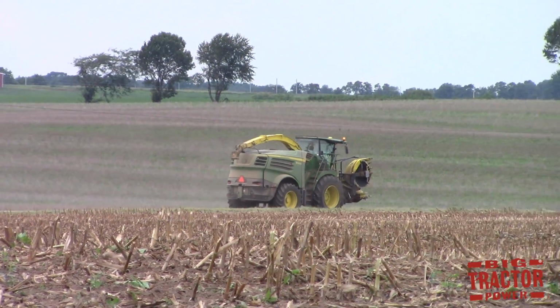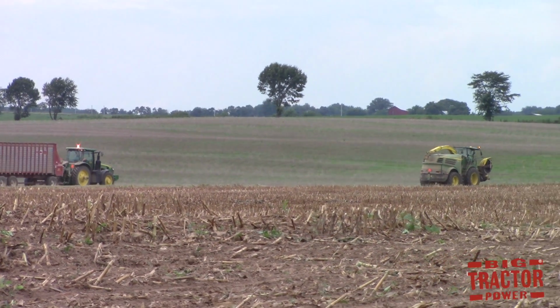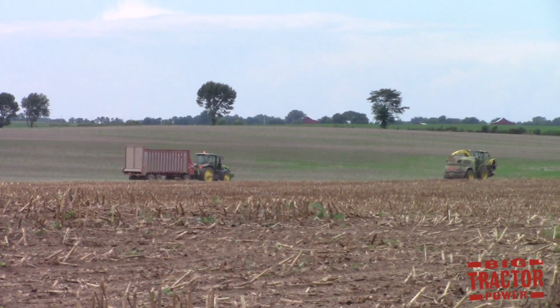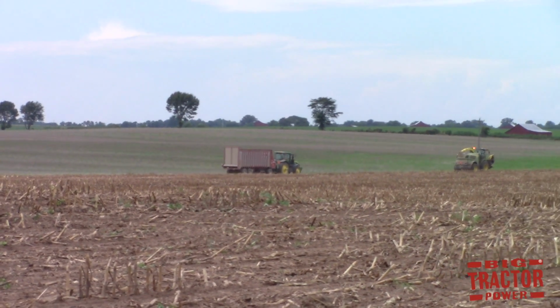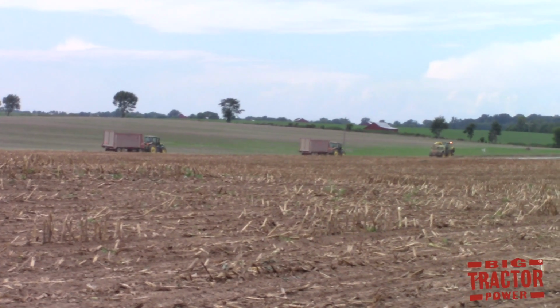The corn in this field has been completely harvested, and now the farmer has folded up the Kemper head and is heading down the road to the next field that needs to be harvested. But the work in the field is not done. We're going to watch some other big machines come in and plant a second crop of sorghum on this cornfield.